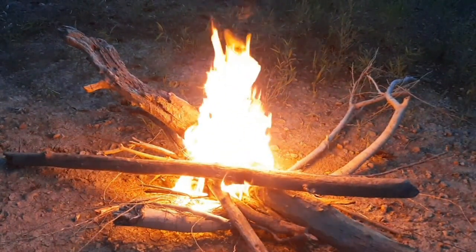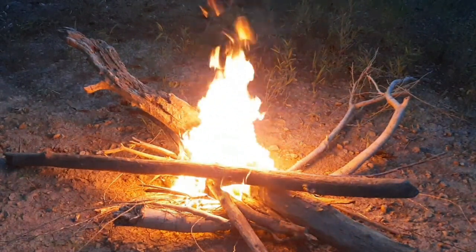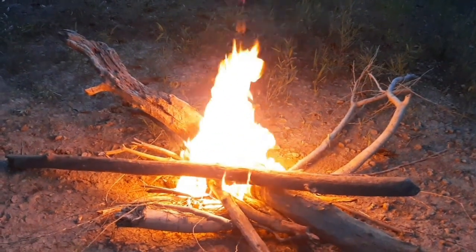Can't go camping without a campfire. Lots of wood around. Figure might as well take advantage of it.